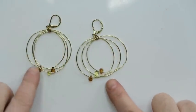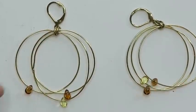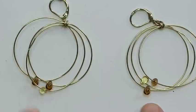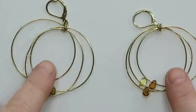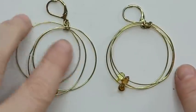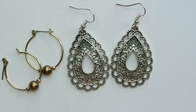I really like these earrings. These might be some catch and release. I think they're very delicate, dainty. They look like little glass teardrops here. I think this is something that I might try to keep and wear for a while. I think these are really pretty. Those ones will go to a lot.